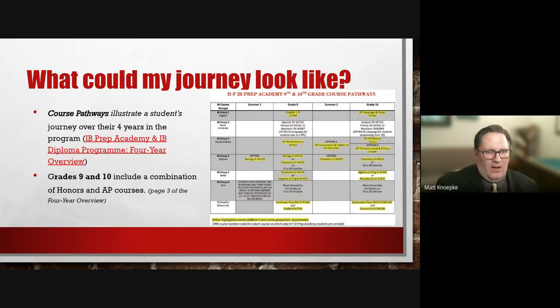Grade 10 offers a similar experience, but in this case, there's going to be at least 2 AP classes you will take, along with a balance of your honors courses that remain.